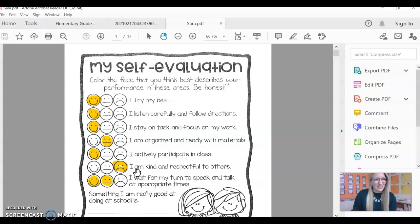I'm not sure why she said that she is not kind and respectful to others, because she's one of the sweetest, most kind-hearted students that I've been working with this year. She's so funny, and I don't know that she's ever said anything mean to anyone else in class. She's always willing to share. So I would have to say I totally disagree with her on this one. But then waiting for her turn to talk and speak at appropriate times, I think she filled in two bubbles on here. I think she's definitely good about waiting and listening.